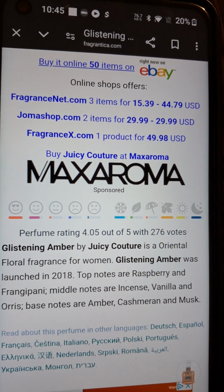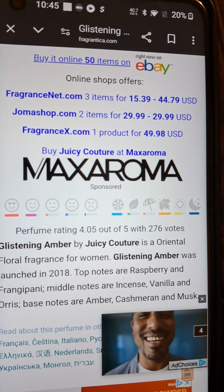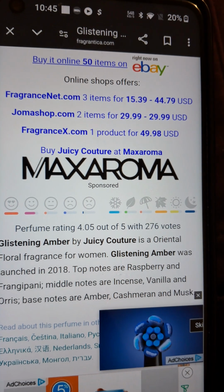But yeah, summer nights, people are missing the mark by not recognizing this for summertime, because I know I'm going to be smelling really good. I can't wait to see how this picks up in summer. Of course, chemistry matters, but I can just totally see. I know my skin is going to pick up the raspberry and frangipani in the summer nighttime weather.